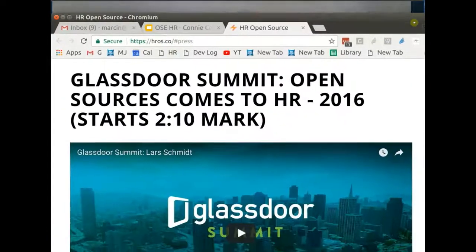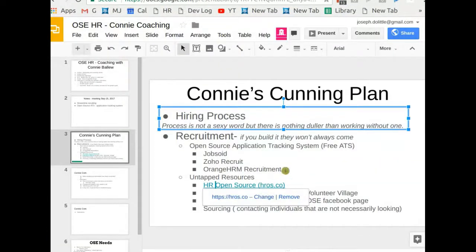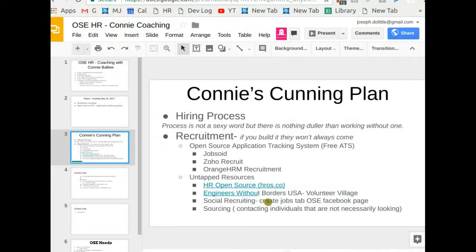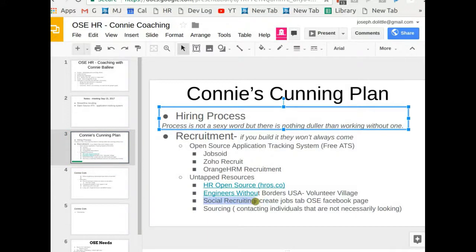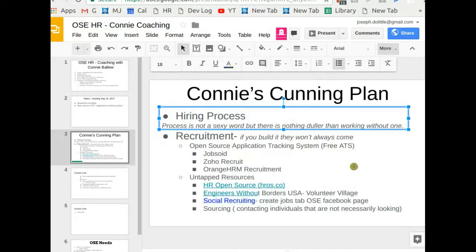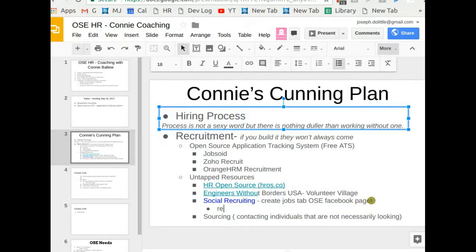Yep. So let's move on to social recruiting. Social networking, as you know, is just this ridiculous phenomenon here with humans, and it's a very powerful recruiting tool, and it's often not given the attention. Right now, I went onto the OSE Facebook page, and there's some information there and some good updates, but you can create a whole other tab in your Facebook page that's for opportunities. So it's another place to showcase the volunteer.